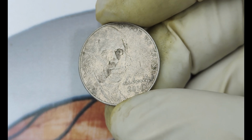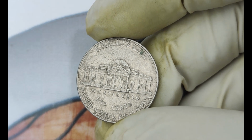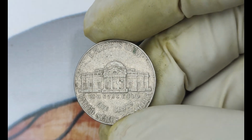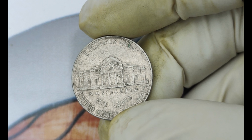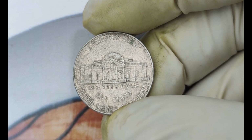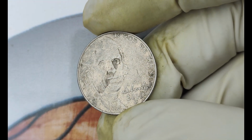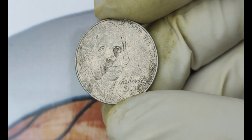A call-to-action screen with a magnified coin image and bold text. Could your nickel be worth millions? So, check your pocket change, coin rolls, or collections at home. You never know, you might be holding the next record-breaking 2010 D Jefferson nickel. Remember, every coin has a story, and some stories are worth millions.